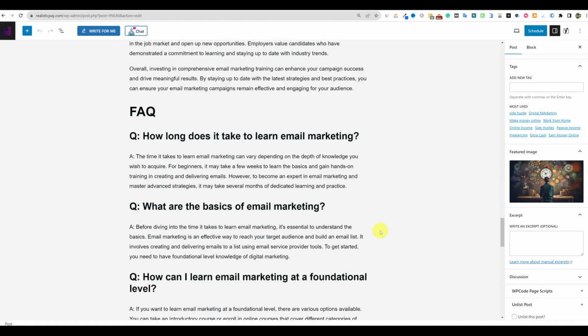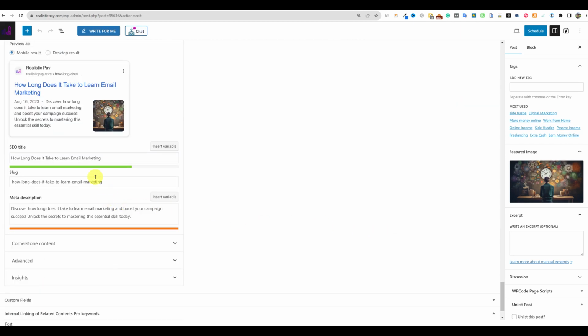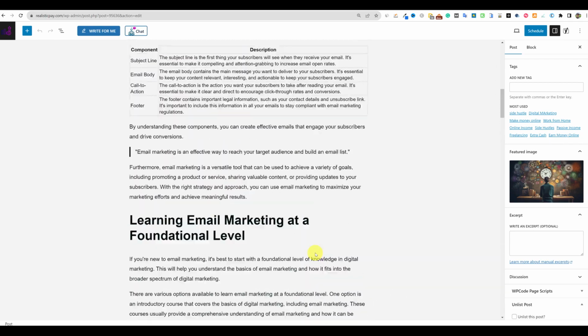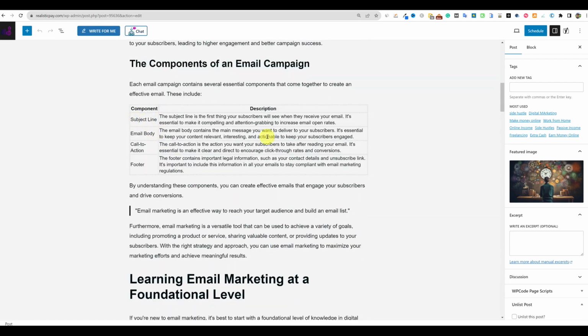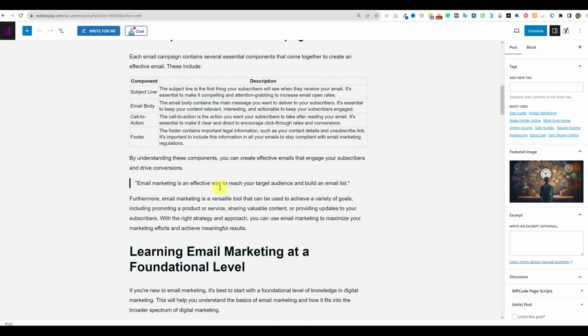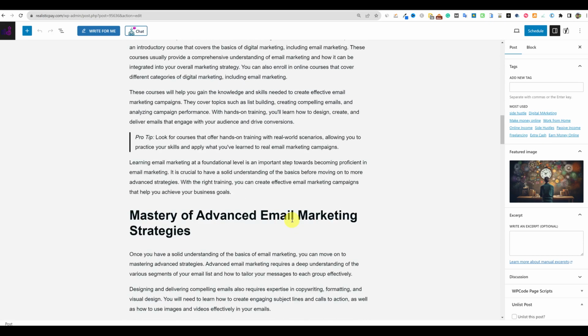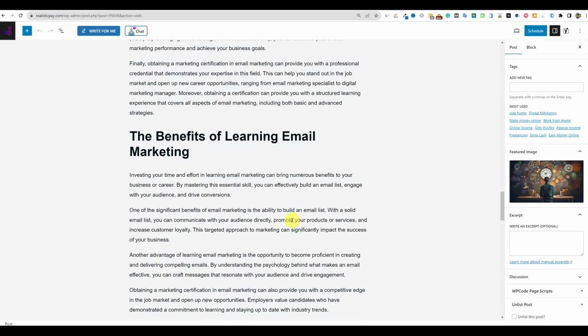And then also what it did was, down here, it has our optimized title. It gave us our optimized slug, and then it gave us our meta description right here as well. It created that meta description for us automatically. So it does a lot of the SEO stuff automatically for us. You can see we have tables right here. We have quotes right here, really structured. There's the key takeaways and so forth. So we're really getting some really cool stuff right over here.